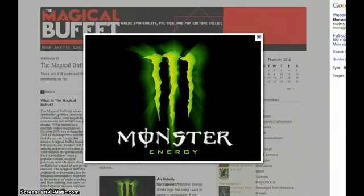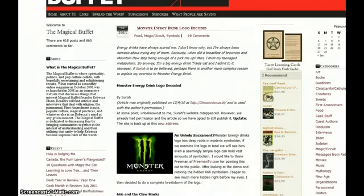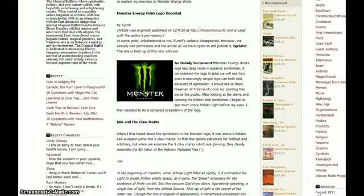I've mentioned before that since I'm a graphic designer, I take interest in logos and their meaning, and their subliminal messages in logos. So today I'm examining the Monster logo. Okay, this article that I found, the article title is called Monster Energy Drink Logo Decoded.